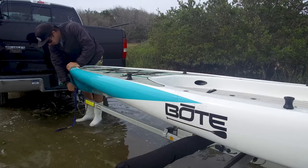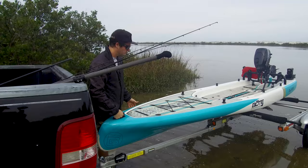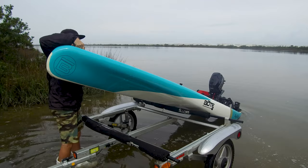Comes with these exceptional white boots when you're going out oystering. Careful for the rocks, because they're sharp. You can put this son of a gun on the back of a two-place trailer where you can buy another Boat Rover and have a sister Boat Rover right next to you while your girl's riding that hog.